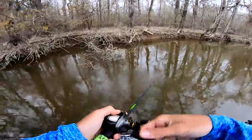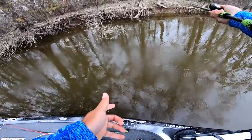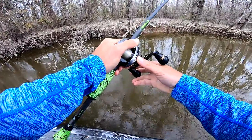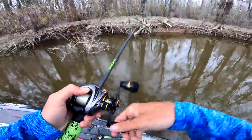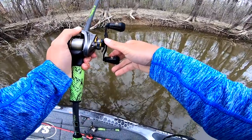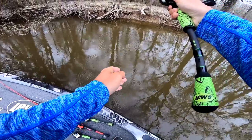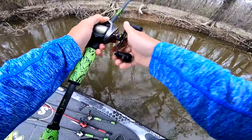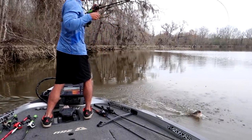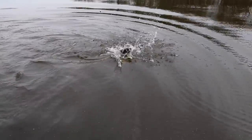I don't know if I'm going crazy, but that looks like it's a bed right there. Right there. Looks like a bed. What is that, dude? I saw the fish. It might be a mud. Huge one. I watched him eat that. It's freaking giant, dude. This is a dinosaur.